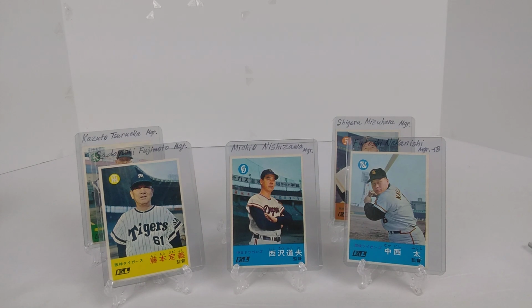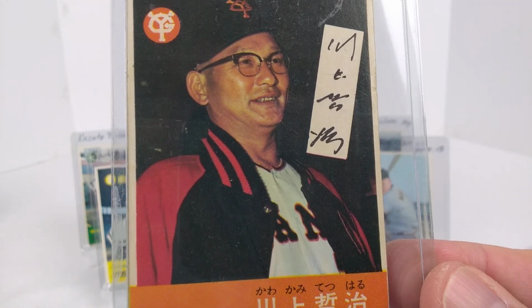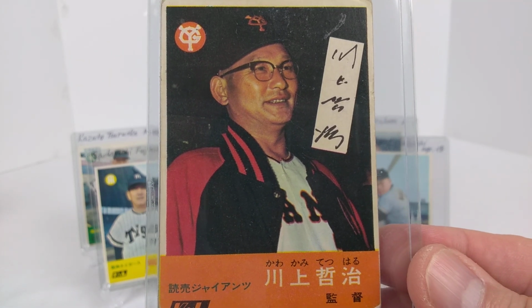And we will start right in with Hall of Fame manager Tetsuharu Kawakami. And you know what? If you're going to put facsimile autographs, I think don't use a night game picture.